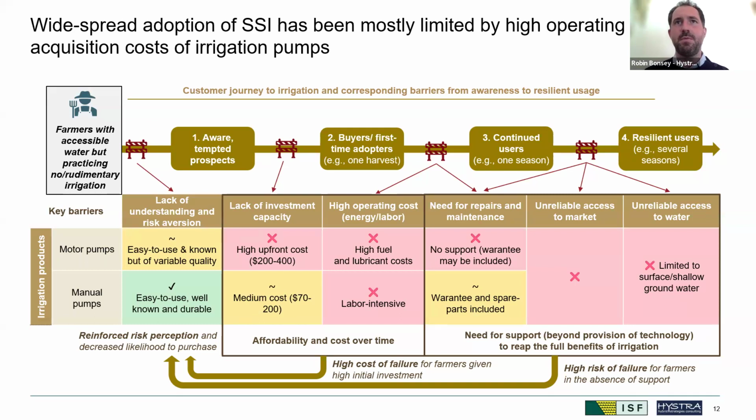And even for those farmers that were able to overcome these two significant barriers of initial and operating costs, with the exception of Kickstart's warranty system, there's been very little in terms of support for repairs and maintenance, nothing in terms of providing access to market, and nothing indeed in safeguarding long-term water resources. So this has been the baseline, let's say, over the last decades.